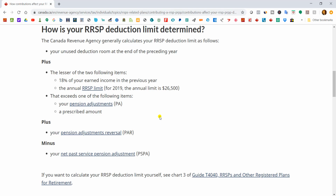So let's say in 2018 your earned income was 100,000, so that means in 2019 you could contribute 18% of 100,000, which is 18,000. But let's say you don't actually contribute in 2019. If your earned income in 2019 was also 100,000, then 18% of that is 18,000. So for your 2020 tax return, you can actually contribute 18 plus 18, so your limit is 36,000, because it's cumulative if you don't use it.